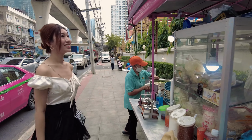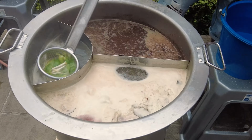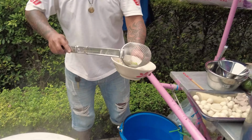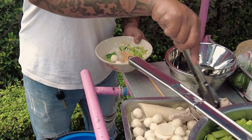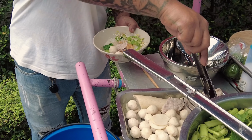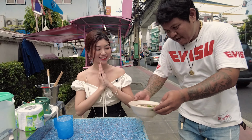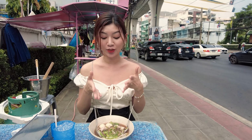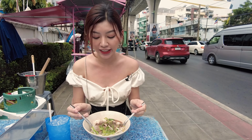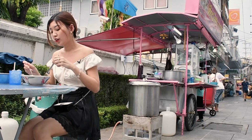Okay, let's eat this. We have a mohinga, and in Thailand they have boat noodle. So I taste their signature one, and I order with pork. As you see, it's bean sprouts and watergrass. Okay, let's taste it.